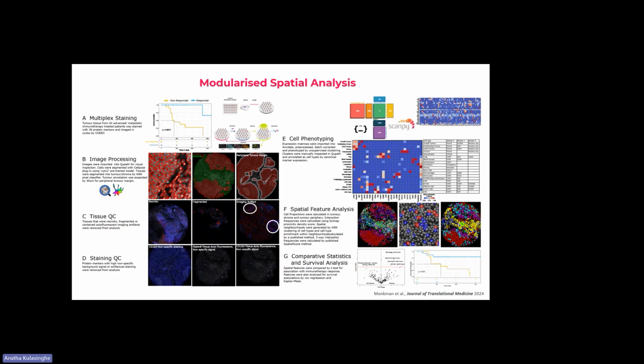And this is the computational pipeline for this. And what we found, and this is sort of James led this study from the lab, we can do the multiplex staining, we can do the image processing, the tissue QC for the areas of artifacts, fragmentation, necrosis, and so on. We do staining QCs, and then we cell phenotype. So we cluster based on about 50 markers per cell. We can identify multiple different layers of immune cell deconvolution, and then do all the spatial feature analysis and comparative sort of clinical analysis on this.